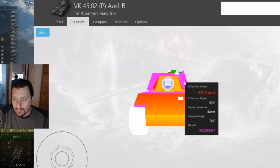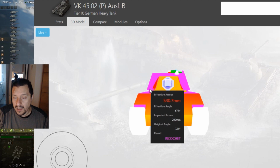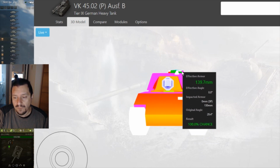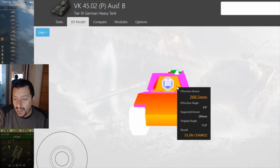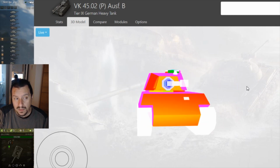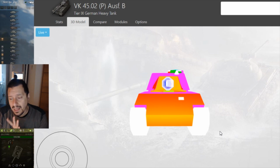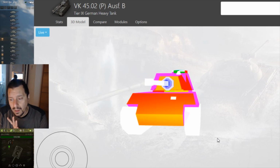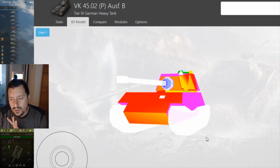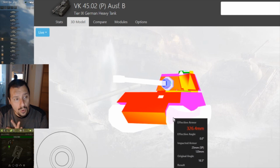The turret armor is very good facing the enemy, all ricochet, small cupola, and 265, but the armor is flat, so no more than 265. This tank has to be played in this way, face hugging, but a better solution is to angle just a little bit and no more.